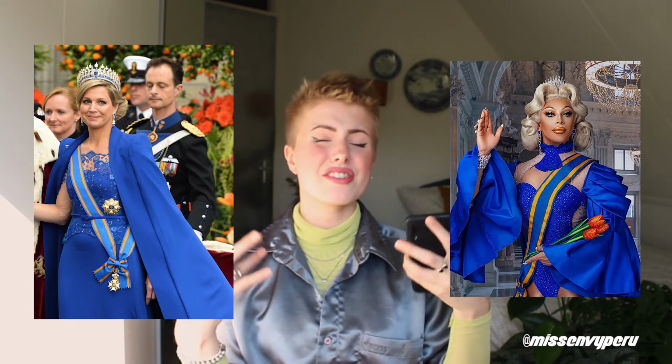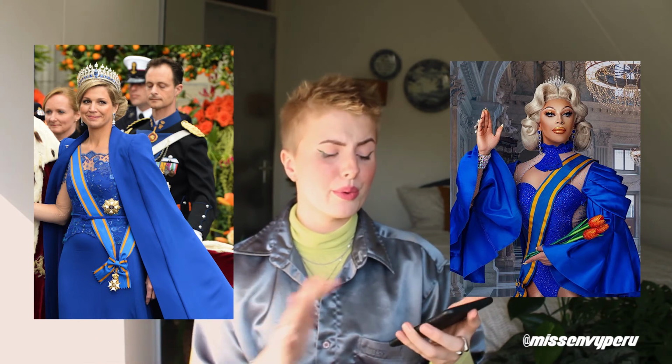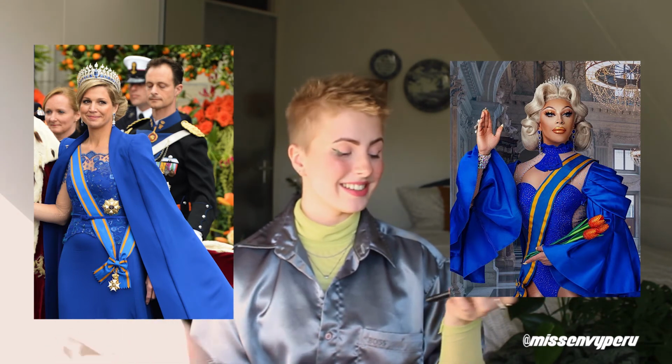Now, next on the runway is Miss Envy Peru as our own queen of the Netherlands, which is Maxima. Now, as Envy Peru already told us, she took inspiration from the gown when Maxima became our queen, and oh my gosh, I'm so happy that she did this because that gown was gorgeous, okay? This is such a beautiful royal blue. It just really gives you that queen status, and I love that she dragged it up a little because it could have been kind of boring if she did just a gown.